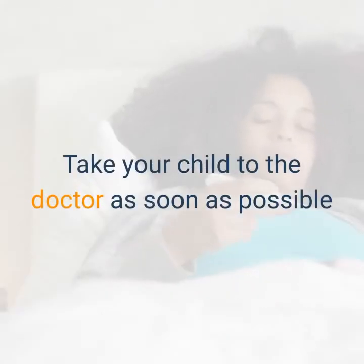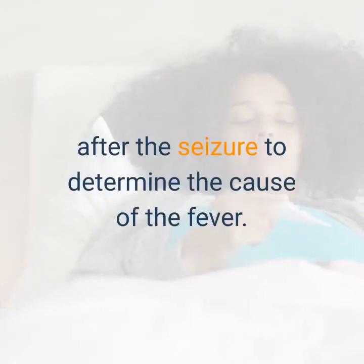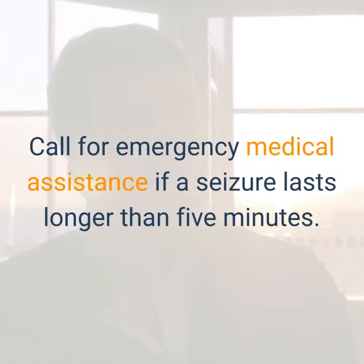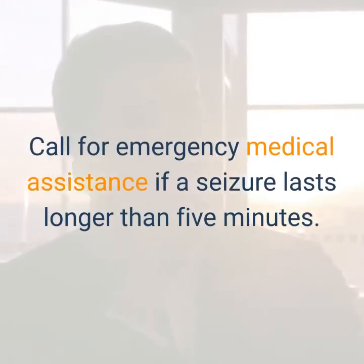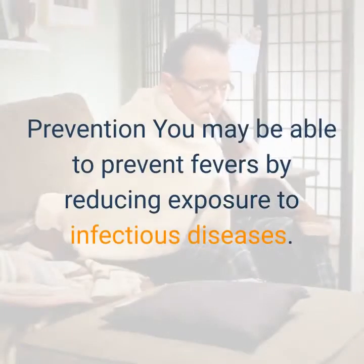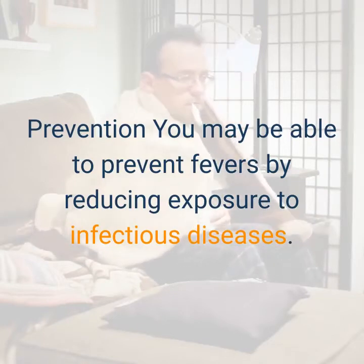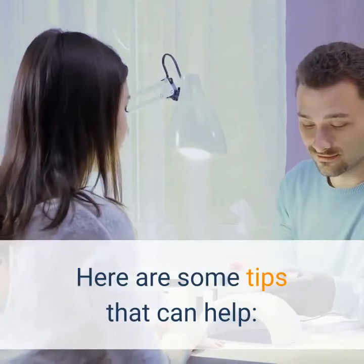Take your child to the doctor as soon as possible after the seizure to determine the cause of the fever. Call for emergency medical assistance if a seizure lasts longer than 5 minutes. Prevention: you may be able to prevent fevers by reducing exposure to infectious diseases. Here are some tips that can help.